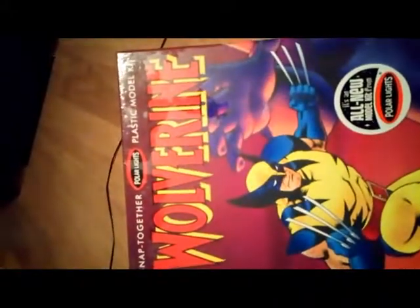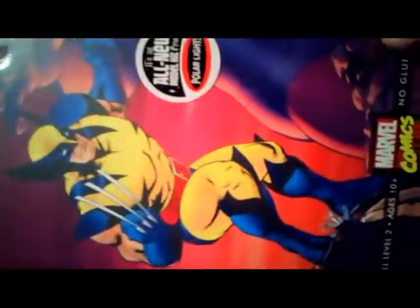Right, we also managed to pick up this Wolverine snap together plastic model kit. Judging by the back of the box, you can see it is quite a nice little model kit. It has the battle damage head, and you can have it either masked or unmasked, and I think I picked that up for £8.